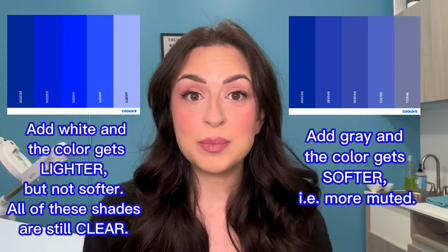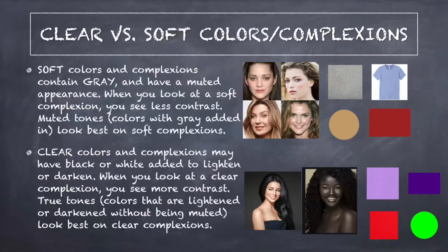Now, the same principle can be applied to your complexion. On top, we have a few faces that have soft complexions, and to the right, we have some examples of soft colors or soft tones. I'm being a little bit repetitive, but I really want everyone to understand this. Soft colors and complexions contain gray and have a muted appearance. When you look at a soft complexion, you see less contrast, and this contrast is the visual key. I think that's the easiest way to identify it with your eye. Muted tones or colors with gray added in are going to look best on these soft complexions.